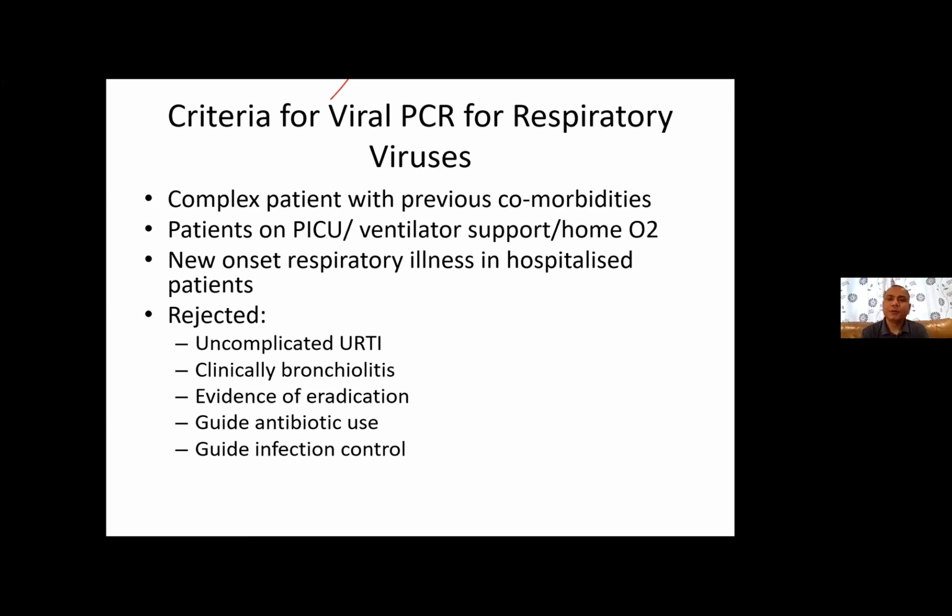Any patient who is on the pediatric intensive care unit or who requires some sort of oxygen support, we would do the test. We would do the test for any hospital onset respiratory illness because we want to know if the infection is healthcare associated. We do see, from time to time, hospital acquired rhinovirus infections, for example. This could be from other patients, but also patients' own family members who are visiting. But we reject any request where the clinical information is not sufficient.